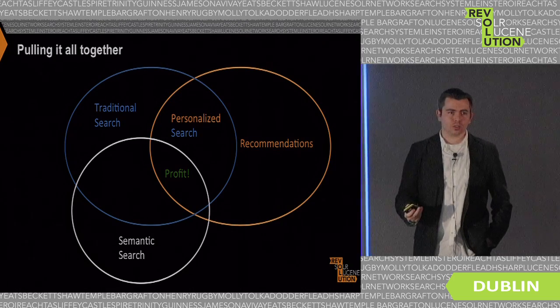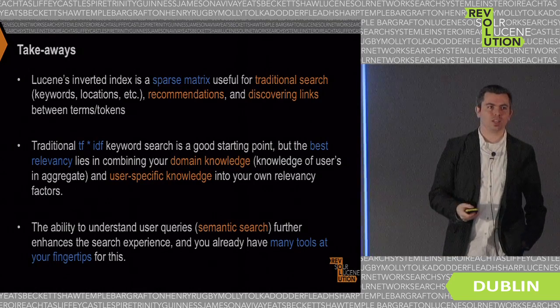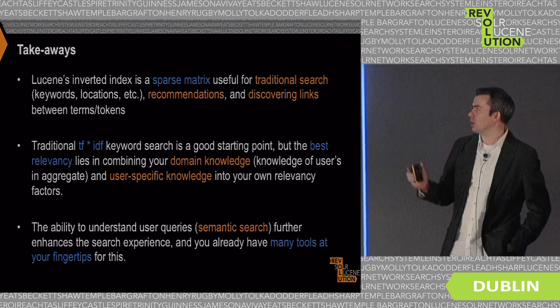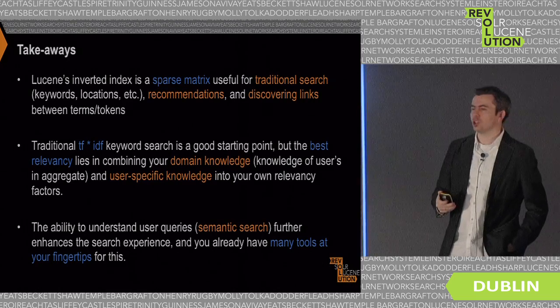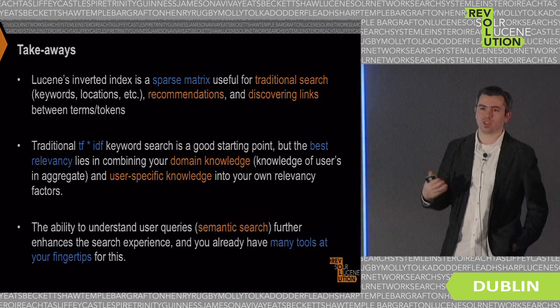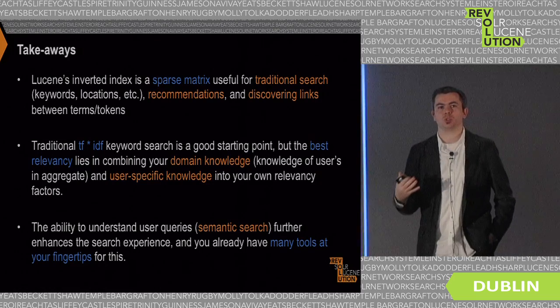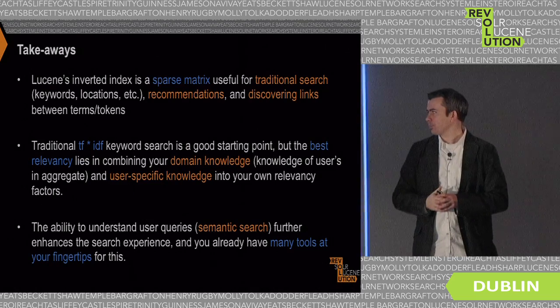So a couple of takeaways. First of all, I've heard it in several talks here, so you guys probably get the first point at this time. But Lucene's inverted index is a sparse matrix useful for traditional search with keywords and locations, recommendations, and also discovering links between terms to be able to drive semantic search.